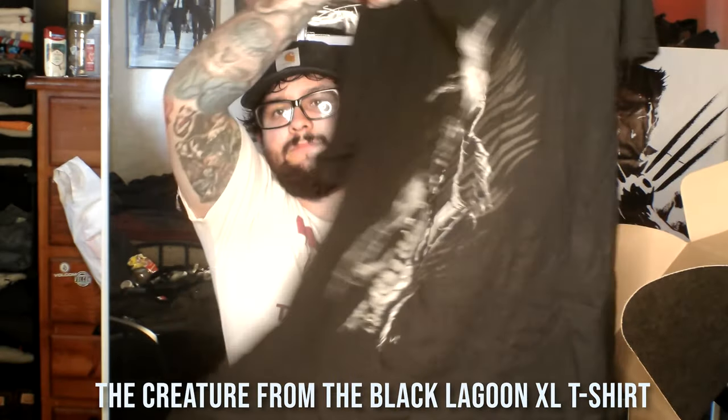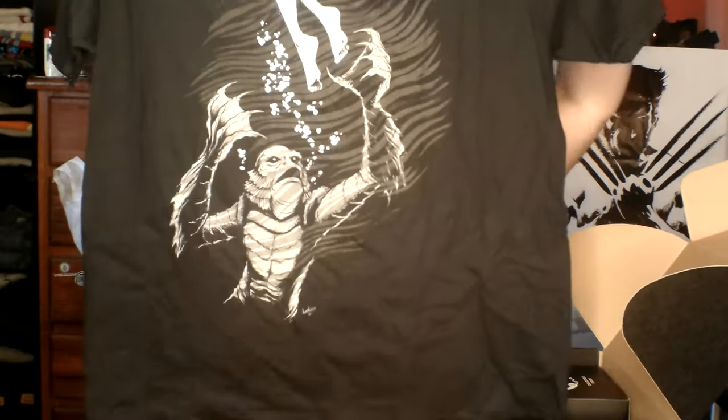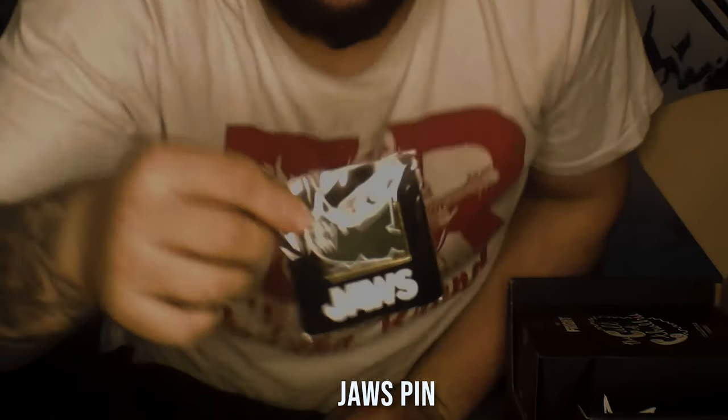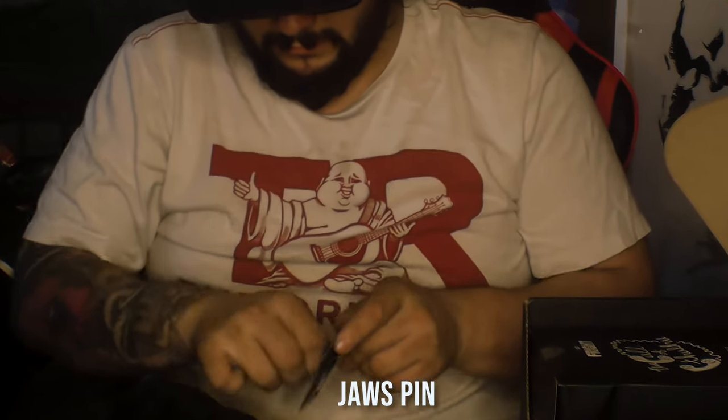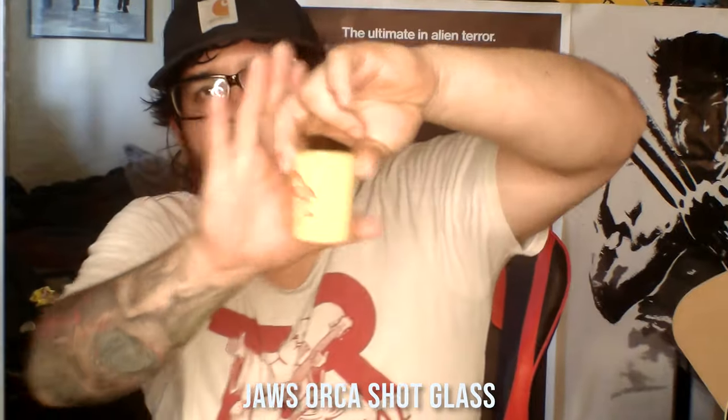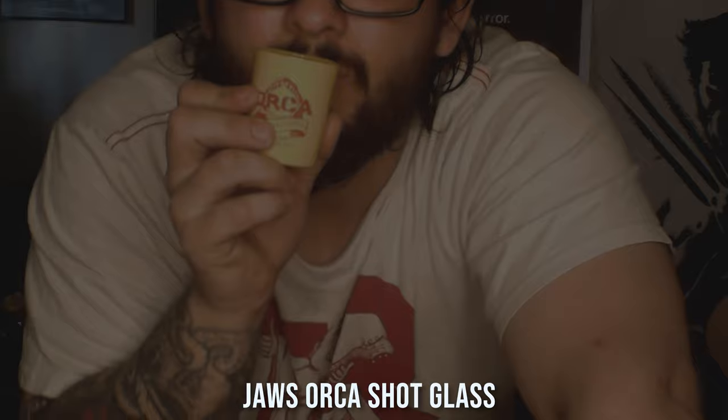And now we got a Creature from the Black Lagoon shirt right here. Can you see that? Kind of nice. I am an extra large. It's like a pin. You can see a lot of light on that. Well, y'all can see that. Jaws, and we got a shot glass. Seems like a double. You can't see that because it's too bright.